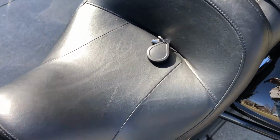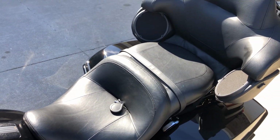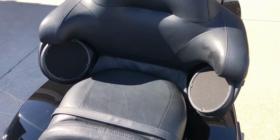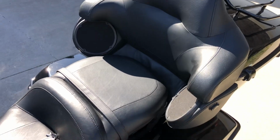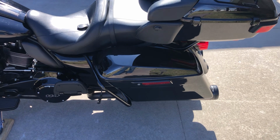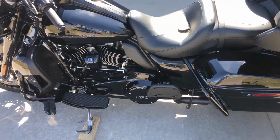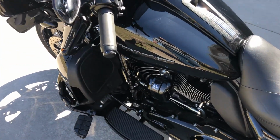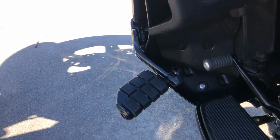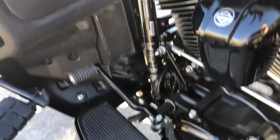Has a security system with the fob. Nice big comfortable touring seat. Very comfortable for the rider and especially for the passenger. You can put a lot of gear on this bike and head out on your next road adventure, cross country or across state or wherever you think you want to go. It also has the short arm black Harley Davidson highway pegs. Give you a little extra comfort when you are on the long haul.